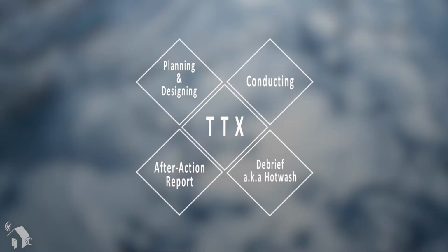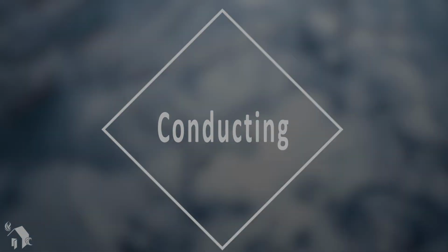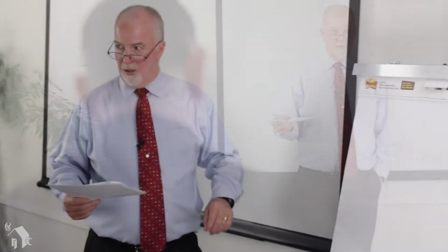With the planning complete, the next element in the process is conducting your exercise. On the day of the exercise, it is important to have a facilitator who controls and directs the activity so that all of the goals and objectives can be addressed. Next, the exercise will begin.